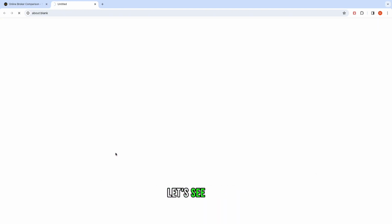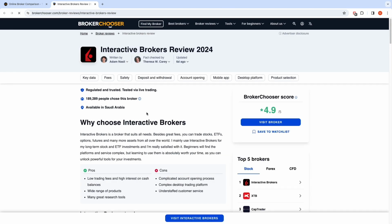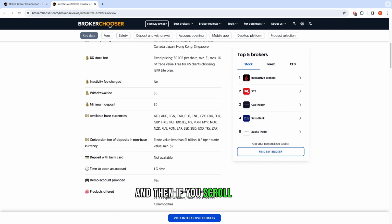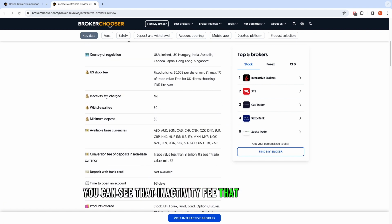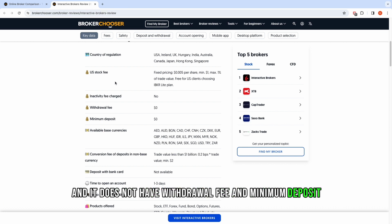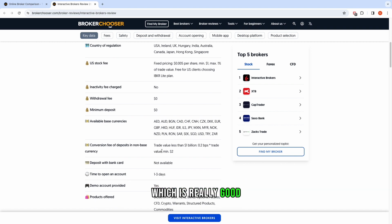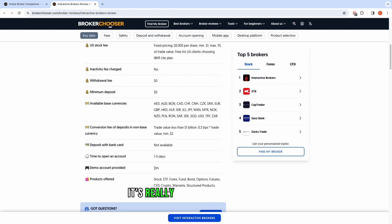For example, let's see now the Interactive Broker. Here are the pros and cons. Okay, and then if you scroll down, you can see the inactivity fee that I just explained and the withdrawal fees that I just explained. So here it does not have inactivity fee, and it does not have withdrawal fee and minimum deposit. And US stock fee, it is fixed price. It's $0.005 per share. That is a really low amount, which is really good. And time to open account, it's really short, and so on.